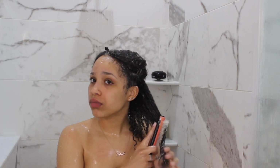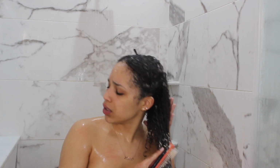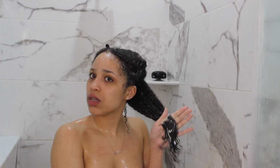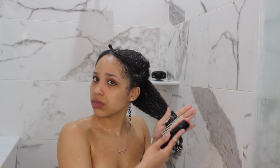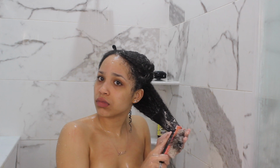I absolutely do not finger detangle. I don't understand how anyone does it. I don't understand who has the time. I use my Denman brush religiously, whether I'm detangling or, as you'll see later, defining my curls. I feel like it always defines my curls without really breaking off too much of my hair. As long as I'm careful, I don't get that much shedding. And for whatever tangles I feel like my Denman isn't really working through without ripping it, I just work through it with my fingers and then go back in with my brush.